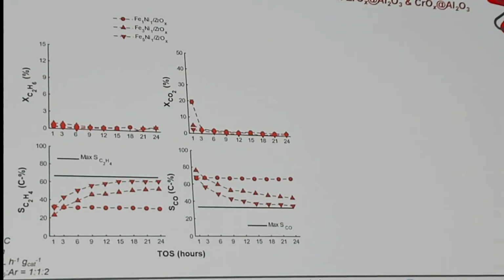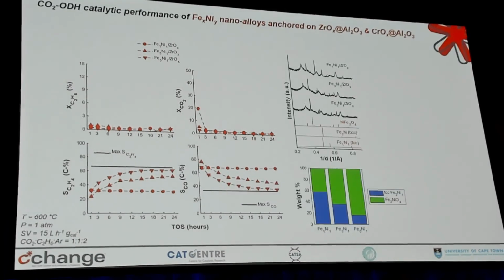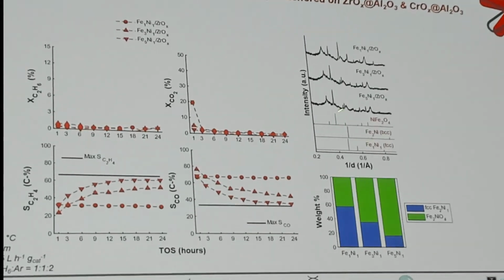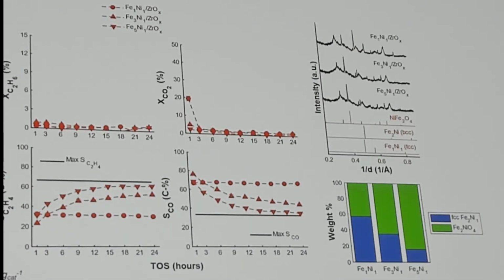What we do observe as well is the difference in product selectivity. So the 1-to-1 ratio of iron nickel predominantly performs the dry reforming route, and if we increase the iron content in the nanoparticles, we increase also the ethane production. The spent samples showed significant oxidation towards the spinel structure. However, again, we only observed the oxidation of the BCC phase, and the FCC phase remained unaffected. This is shown by the 3 different ratios, where the higher iron has a higher BCC phase, so it also has a higher oxidation, reoxidation.